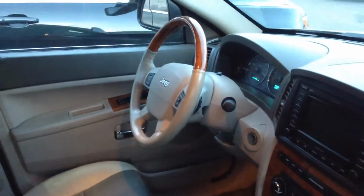And the inside, it's the Overland package, so it's got all the equipment. It's got like the suede on the inside of the seats with the leather bolsters. Navigation, wood grain steering wheel. It doesn't smell like smoke or pet odor of any sort in the car.